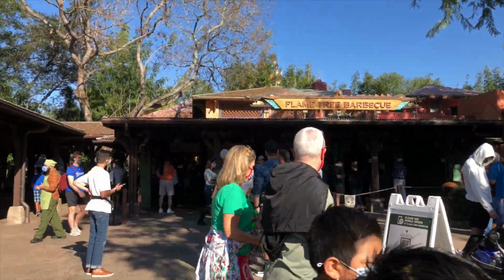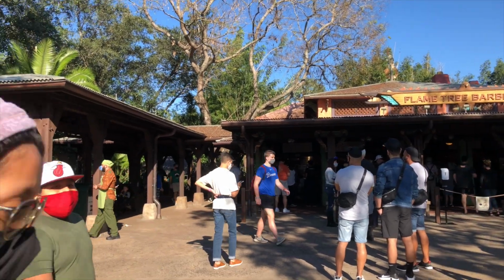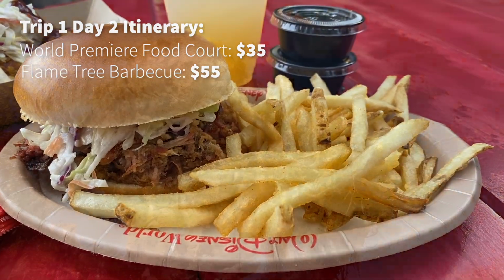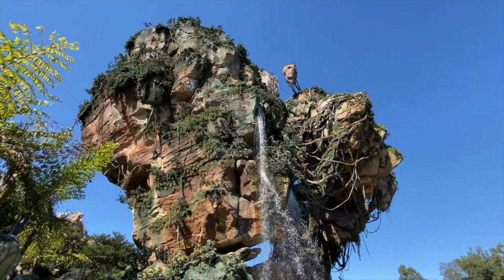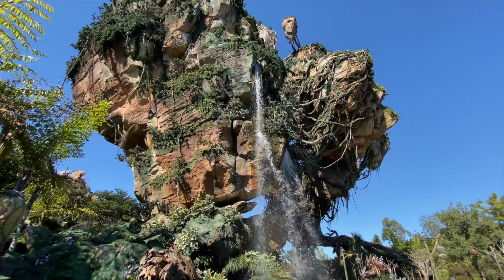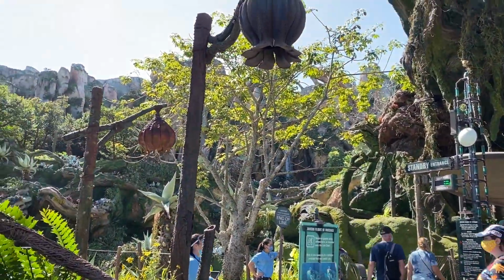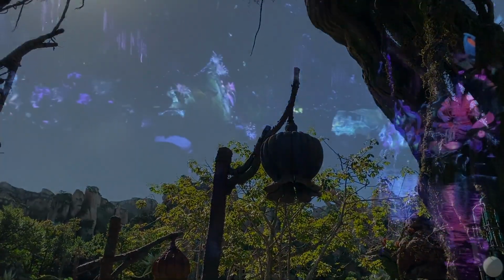For lunch, try out Flame Tree Barbecue, one of our favorites. They'll provide you with big portions at reasonable prices. Price estimate here, $55. After hitting up the other rides in Animal Kingdom, hopefully the line for Flight of Passage will be a little less intense, maybe. So spend the rest of your evening over in Pandora, World of Avatar, to fly on the back of a Banshee and to meet the shaman on the Na'vi River Journey.